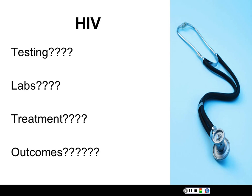Now, why is that important? CD4s, what do they do? Why are they important to the immune system? Do you remember what they do?